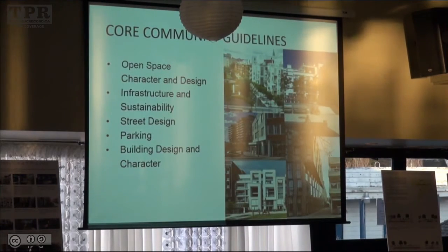In terms of the core community guidelines, the guidelines are divided into 5 key categories. Open space design and character, infrastructure and sustainability, how the community works, how energy is considered, how green roofs are considered, and what the guidances are for them. All of the elements that are kind of the grassroots starting places for the design. There's recommendations on street designs and the elements that should be included in them. So things like the minimum width of sidewalks for accessibility, ensuring that there's cycling trails in the right places associated with streets. There's recommendations for parking, and there's also recommendations on building design and character.